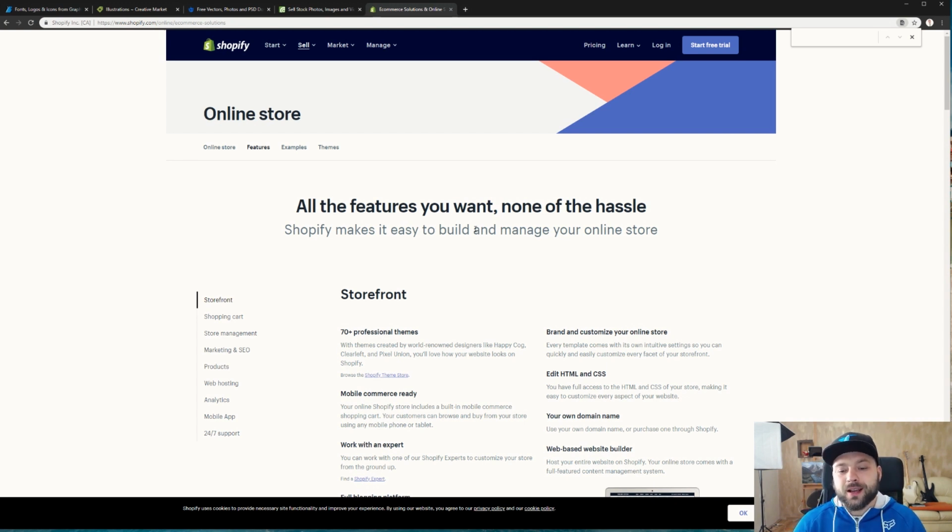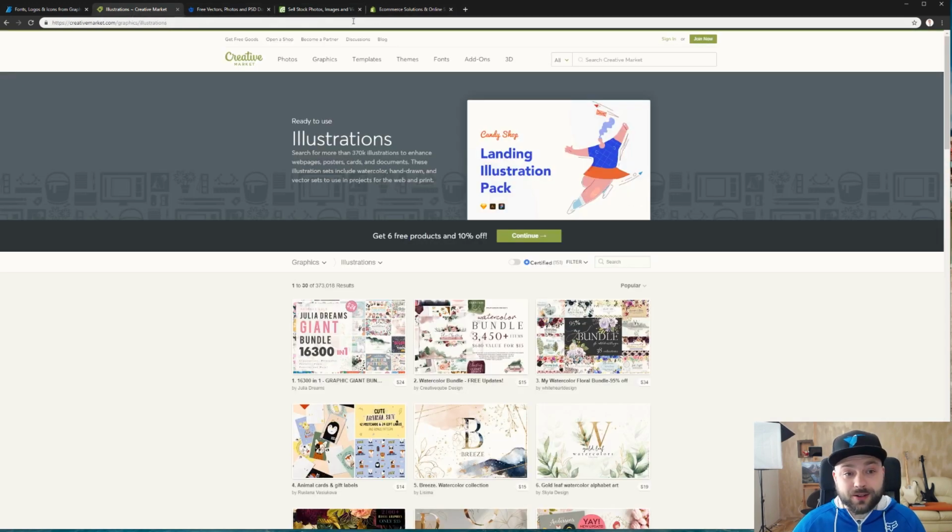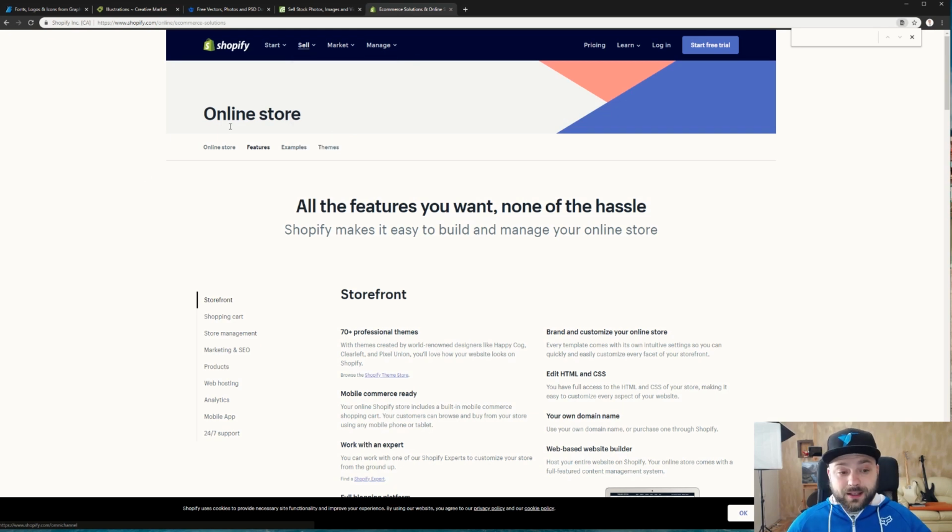Now, the difference between Shopify and Dreamstime, Freepik, the Envato Market and Creative Market, is basically that with Shopify you don't have marketing. All of those other websites list your product, and they already have a big customer base that your products can get sold to. But on Shopify, if you set up your own store, you have to take care of marketing by yourself. So you have to bring traffic and the relevant audience that needs your products to your store. That is a different topic for a different video that I will cover in the future.